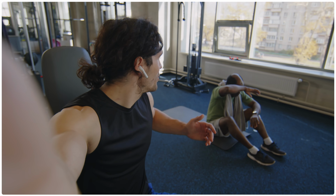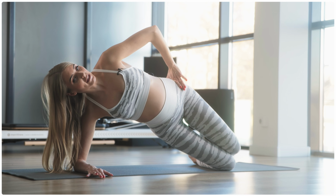On the surface level, you might say your clients are coming to you to get stronger, but there's probably something deeper than that makes them choose you over other trainers. Is it your sense of humor? Is it your energy? Is it how you focus on modifications for all ability types? Is it your sport-specific training? Knowing what makes you stand out will guide your overall direction.